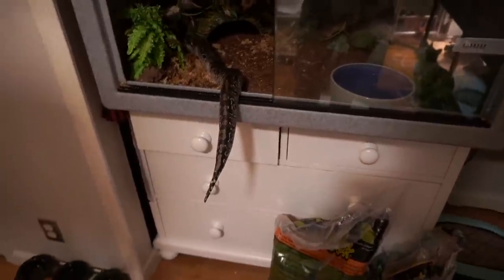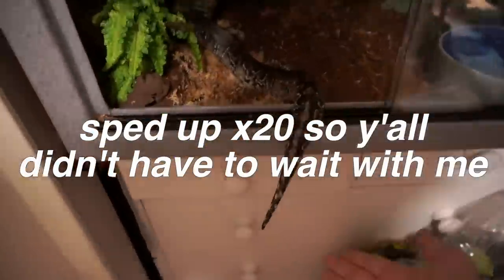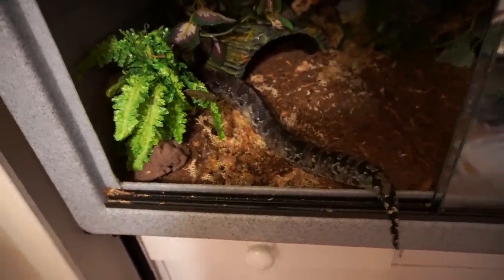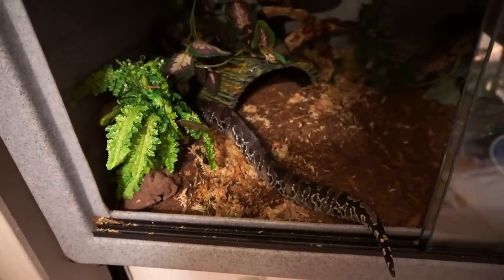Cool. Guess she's comfy. What is she doing? She's literally just staying this way. Can she move? Get to moving. This is what I meant by they're really lazy and they don't do much. She just got her face in there and was like, I'm good. I don't really know where she's going. Oh, she's way back there. She has her head poking out back there. Hi. Yeah, you got a lot more space now, girly girl.